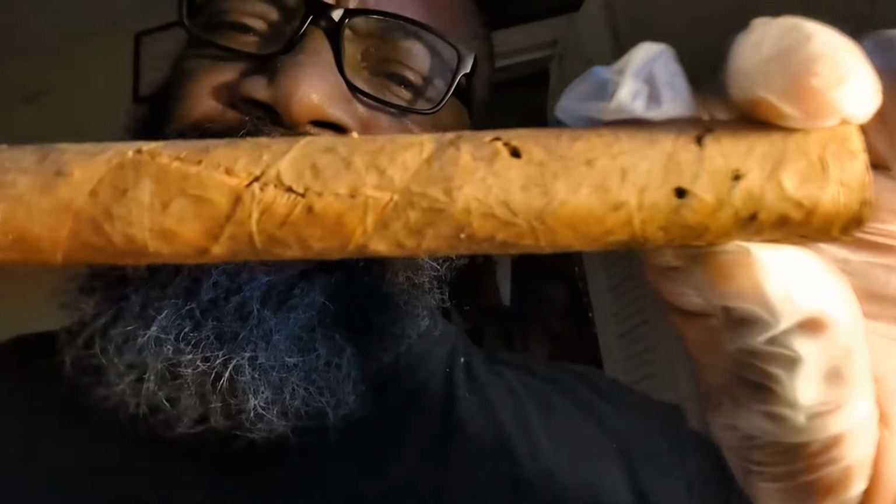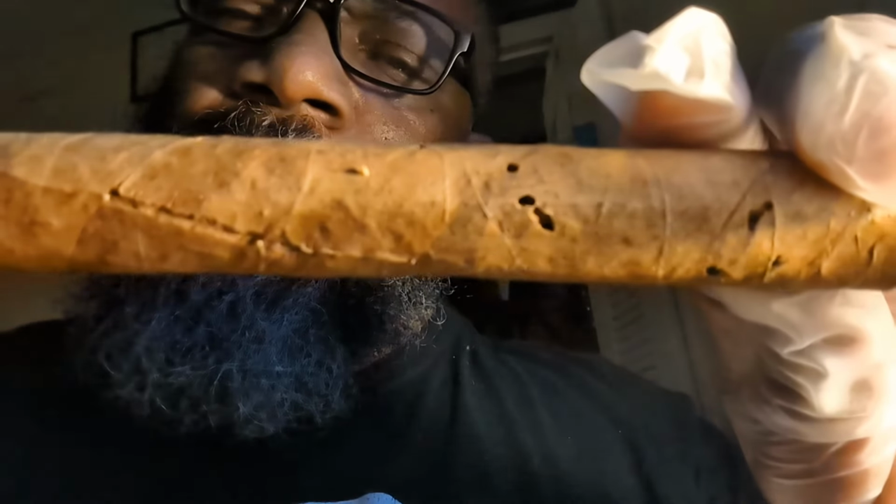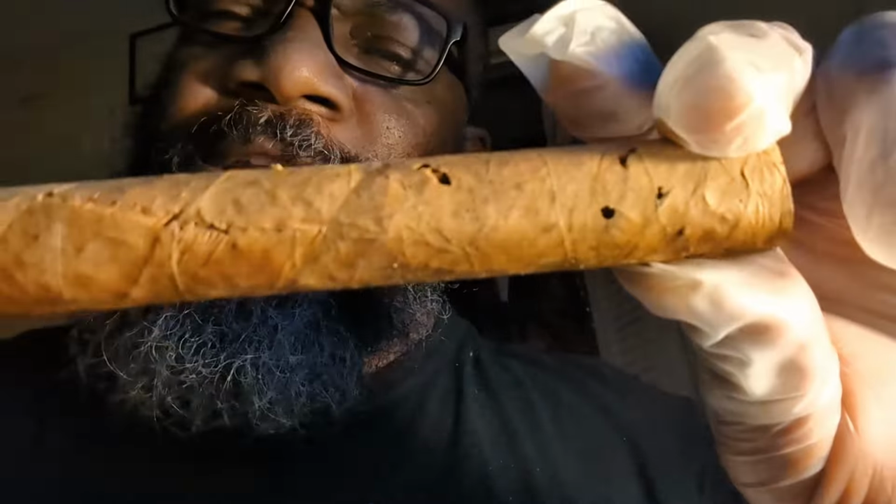I wanted to test this theory out and purposely had these cigars over-humidified. And guess what? It gave birth to tobacco beetles. And look at that. Holes left and right. The cigar is completely destroyed. So that cigar lounge that had the humidor with the tobacco beetles all in it, everything from Padrons, Fuentes, all the top brands, tobacco beetles were in and out of those cigars and destroyed the entire humidor.